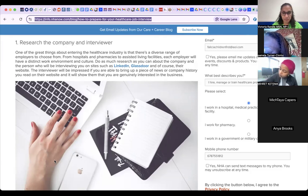Another question I would ask them is about their benefits. Can you tell me what type of benefits your organization provides its employees? I'll say that again. Can you tell me what type of benefits your organization provides its employees? And then specifically, anyone in this room who wants to go back to school, the specific question is, do you provide tuition assistance? That's huge.